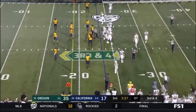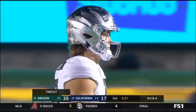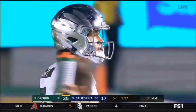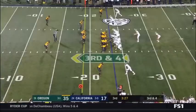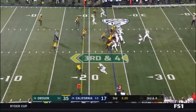A timeout's going to be called here by the Ducks. First charged timeout, Oregon, 30 seconds in length. And Herbert was going to watch it. And I just think they've got great names.